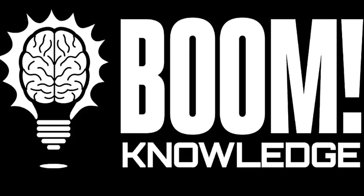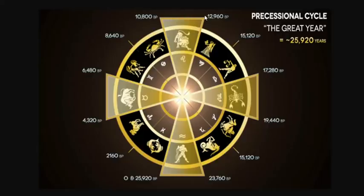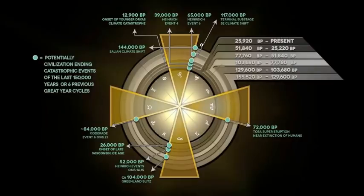Proper prior planning prevents piss poor performance. When the cultures that lived 50,000 years ago, multiple cosmic catastrophes ago, knew what was happening. And we now know that the flexure point here is a magnetic excursion point. Not a magnetic reversal, but a magnetic excursion has happened time and time again on this flexure point. What say you?